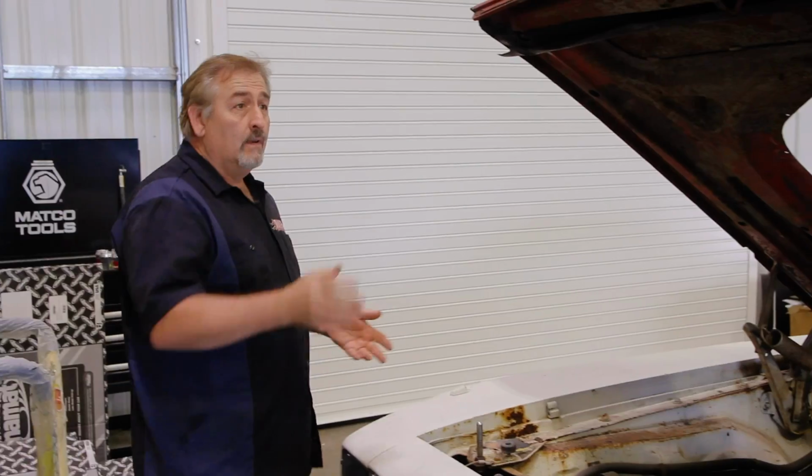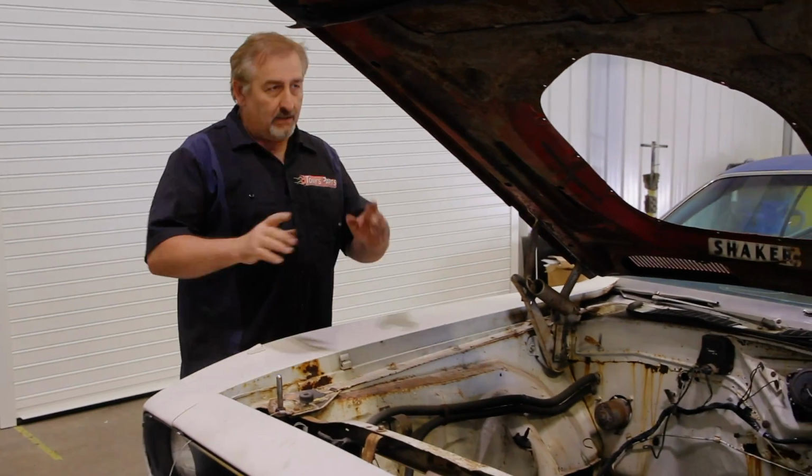The car is a 1970 Hemi Cuda. All Hemi Cudas came standard with shaker hoods, which it has. First question for you. I already know the answer. Make sure you do. 70 Hemi Cudas, were they all shakers? Every Hemi Cuda had a shaker.